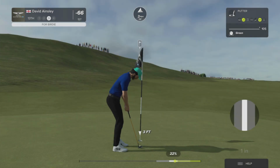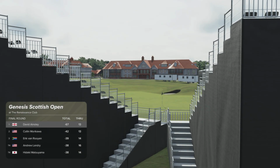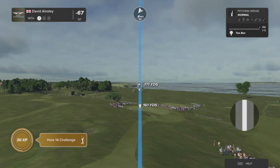Lining up the birdie putt here. Look at him just surging ahead at the top of the leaderboard. Back-to-back birdies moving the right direction there, Luke. And now that finds him in first place. Time to play one of the one-shotters.